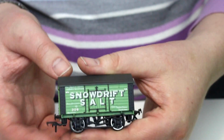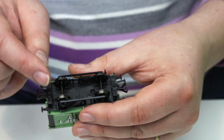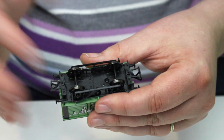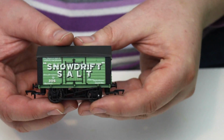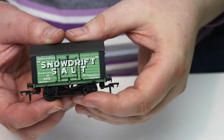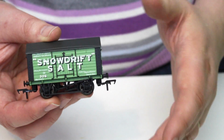Certainly I think if you find yourself an earlier version of this model, you'll find the fatter couplings, but these can easily be replaced with just changing them for the packs that Bachmann sells separately, and the wheels as well can also be easily changed and are interchangeable with the more modern releases. Certainly Harbin Hobbies has produced limited edition versions of liveries exclusive to Scotland, but this was in the general main range. There's not really much else that I can say to you about this model.